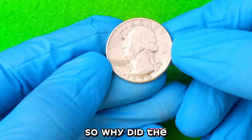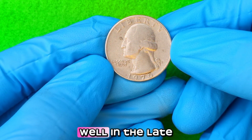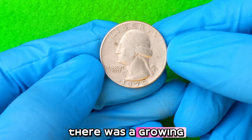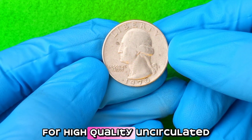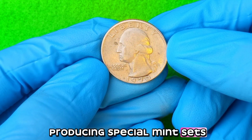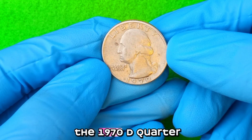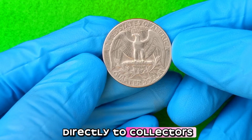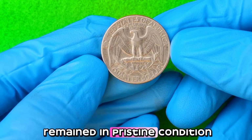So, why did the US Mint create this coin? Well, in the late 1960s and early 1970s, there was a growing demand from collectors for high-quality, uncirculated coins. The Mint responded by producing special mint sets, which included coins like the 1970 D quarter. These sets were sold directly to collectors, ensuring that the coins remained in pristine condition.